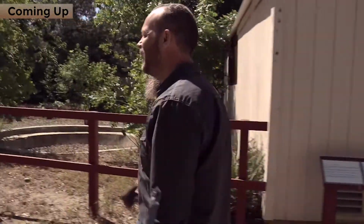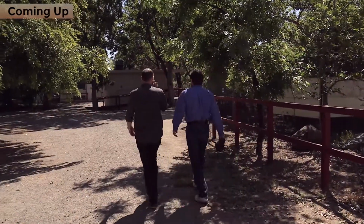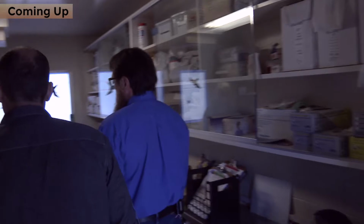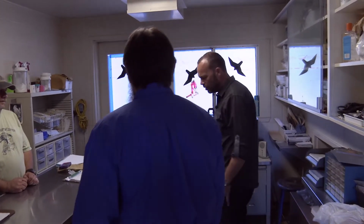So let's go see what we have. Somebody's brought in a bird. I think it's an owl, so we'll see what he is. And see what we have. Oh, wow. So this looks like a young great horned owl. And we're going to take a look at him here.